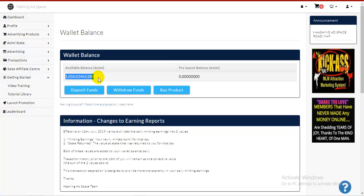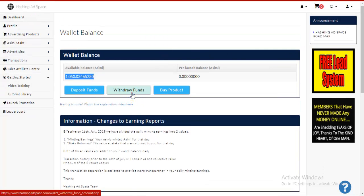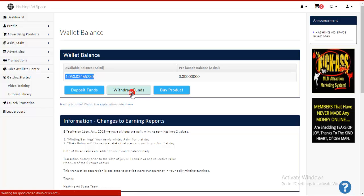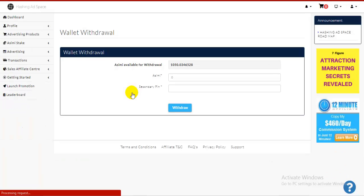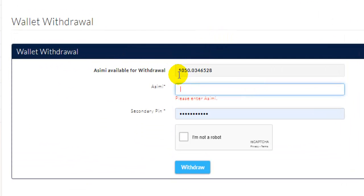So I'm just copying this, and then I'm going to take it to the withdraw. I'm going to go withdraw funds, and then let's see what's the next step right there. It's been a long time since I did this, so I'm just going to follow the process and see what goes on. But I think it should go smoothly. Everything should be just straightforward. I just copied my whole balance, just in case I need to type it out, and I don't like typing out everything. Okay, so this is my ASIMI value right there.